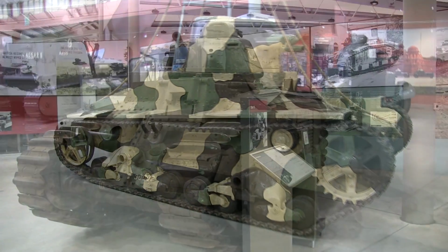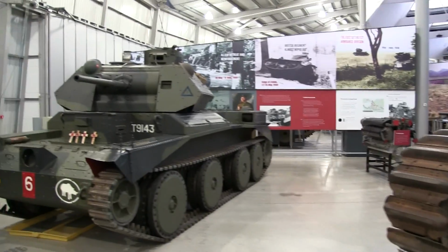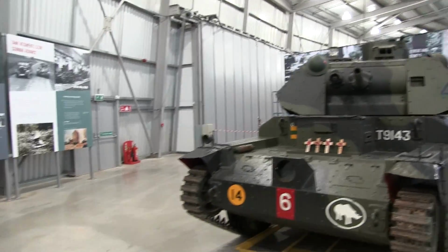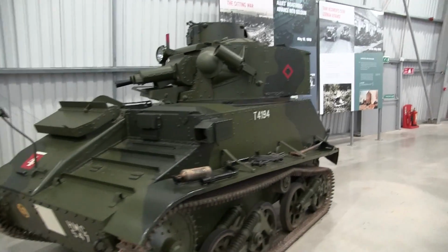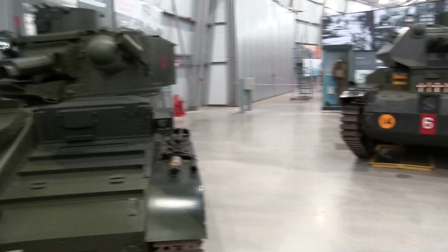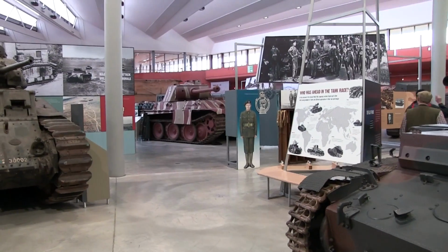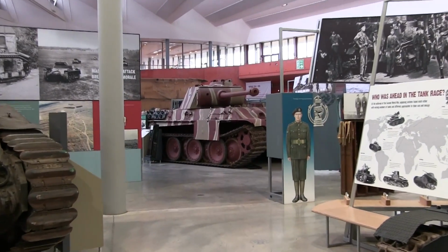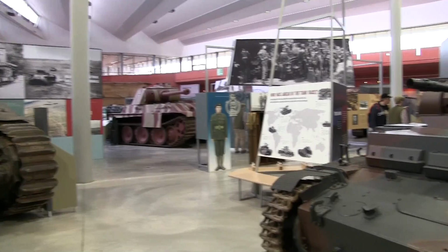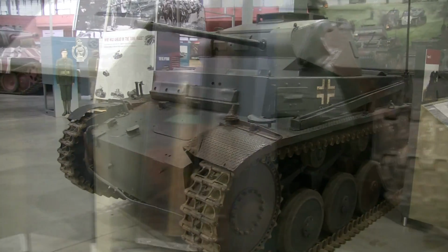It really is fantastic having so many of these historic vehicles just right next to each other. You've got the French B1, the British Cruiser Mark III tank. Over here, the tiny little light tank Mark 6B and the Mark 6C were the first mass-produced British tank. 1,200 of those things were built. Probably the best German design of the Second World War, the Panzerkampfwagen 5 Panther, Model G, and then a tank that was entirely welded at a time when most tanks were riveted or cast, the Panzer IIF.